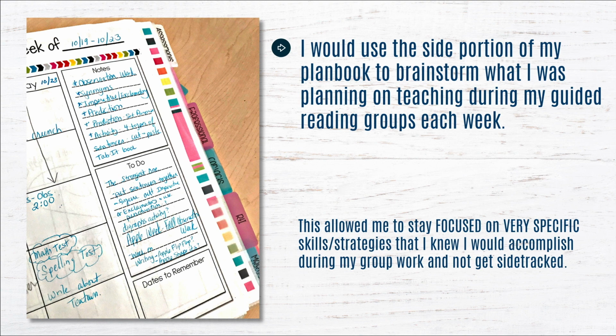How many times are you teaching a lesson in guided reading and you get sidetracked? It's a problem because, again, that will hinder you from effectively teaching a lesson in 15 minutes. So if I know for sure I'm teaching prediction and setting purpose, I'm going to stick to prediction and setting purpose. Yes, we all want those kind of teachable moments, and we want to really jump on them and teach our students when those teachable moments come up. And I do that, but I really try my best to stay very focused with the task at hand because it lets me accomplish more with each group in a shorter period of time.